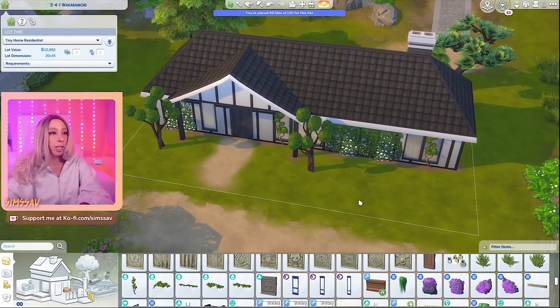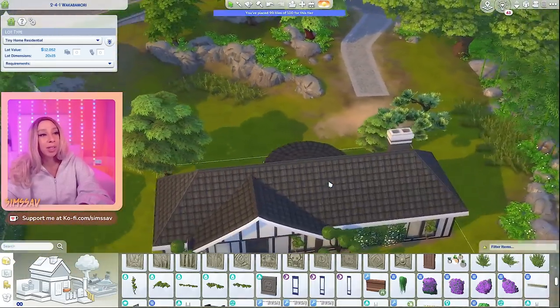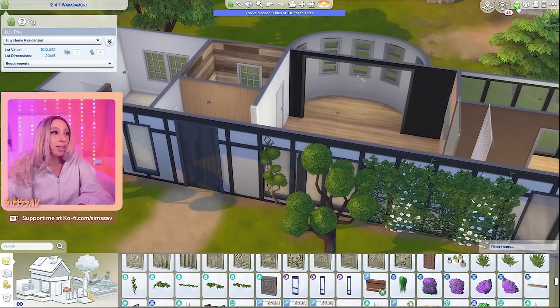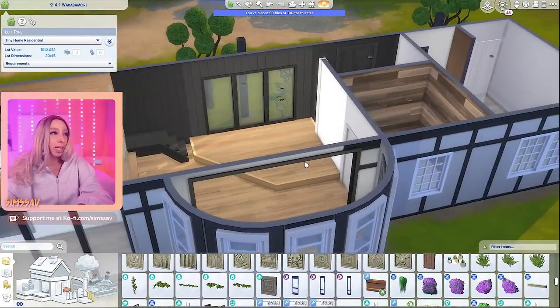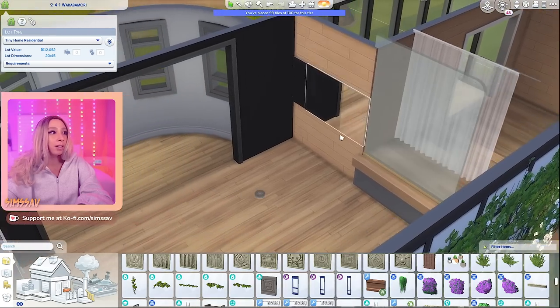Okay, so here is the finished outside. It is quite funky. I'm still getting used to roofing and all that kind of stuff. But inside, we have all the walls built, everything is painted, all the windows are placed, all the doors are placed. We've got our stairs and our curtain and our glass divider.